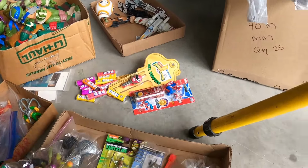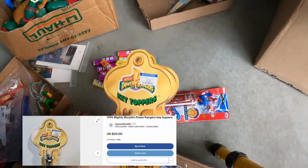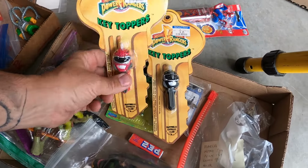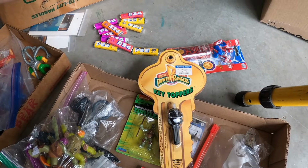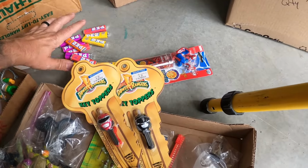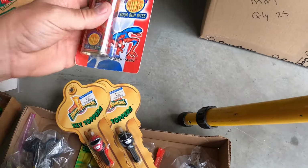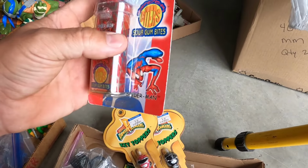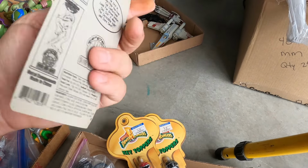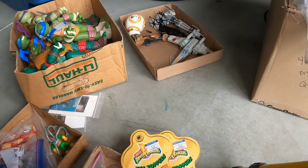Well, here, let me put these in there. I paid $2 for these. Nobody bid on them. I just wanted them for these. I don't know if they go for much. But it's just two little Power Ranger key toppers, it says. I thought those were pretty cool. From 1994. So it came with all these little Pez candies, which are probably stale, but I'm sure they're still good. And this Marvel Sour Bites Spider-Man. Does not say a date. Yes, 2002.